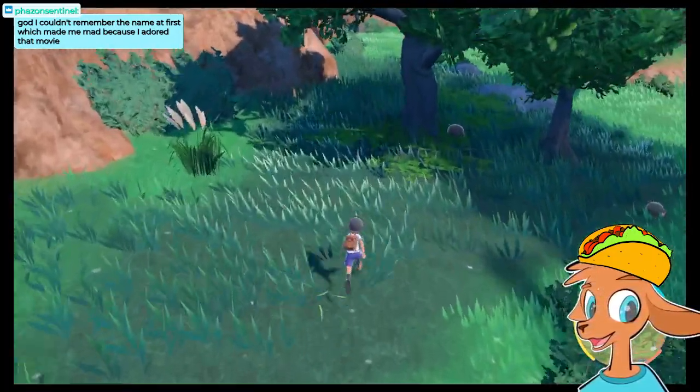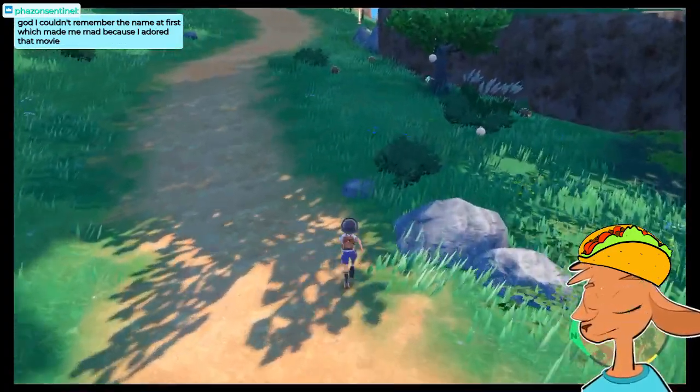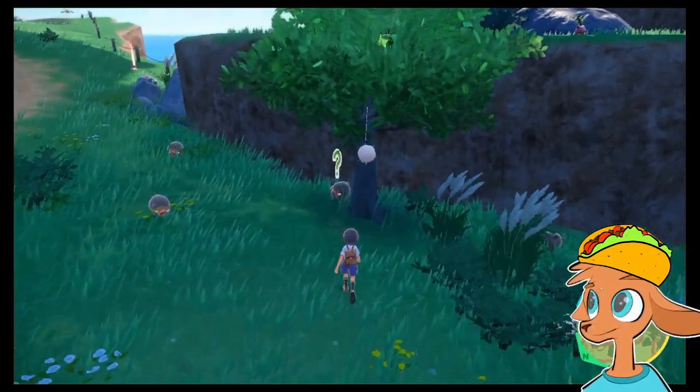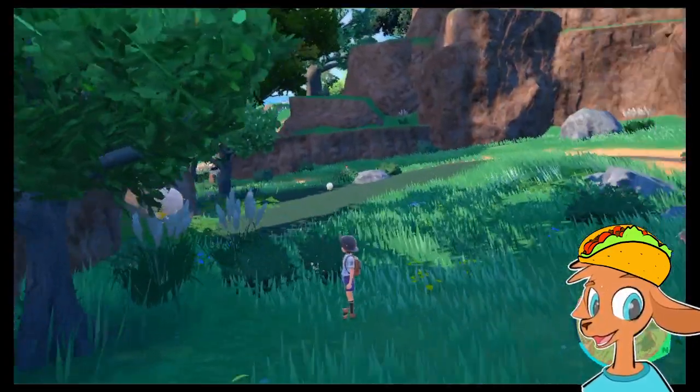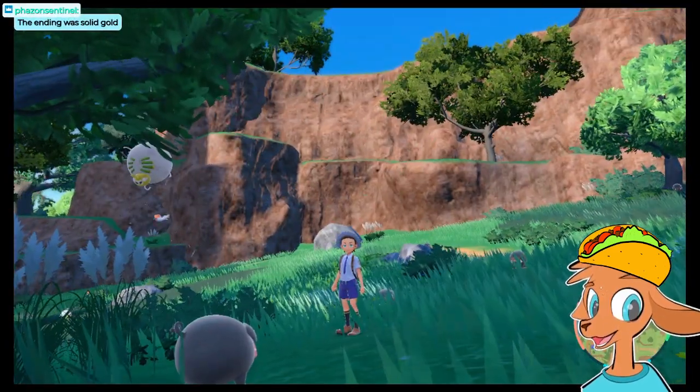I got a potion. There's a lot of Lechonks here. I don't really need these Lechonks, though. Oh my god, do they live in a tree? Look at that. He's just vibing in a tree up there. Hold on, I'm going to get a little bit of a closer shot of him. Aw, he's kind of cute.